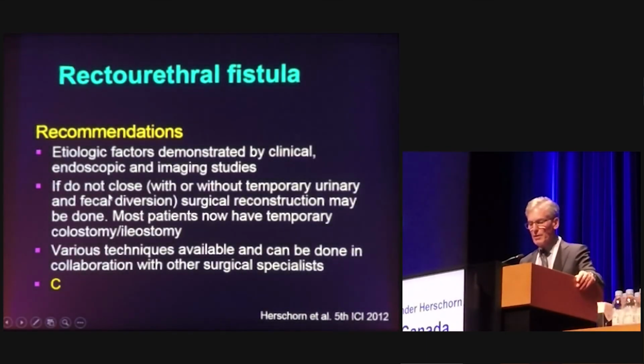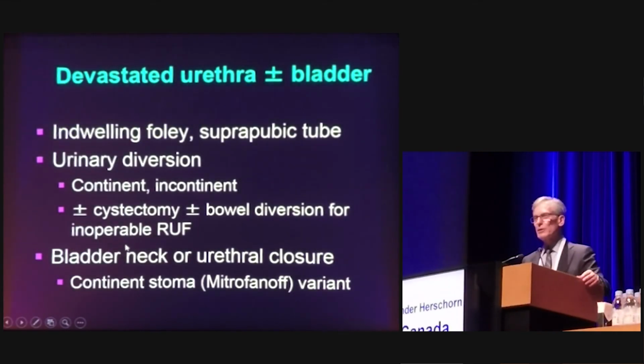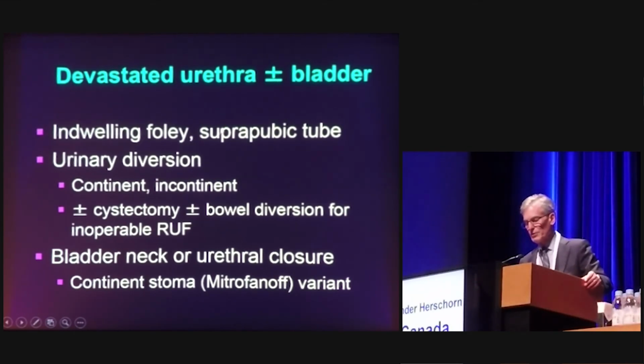So the recommendations are that if the fistula does not close with or without temporary urinary or fecal diversion, surgical reconstruction may be done. Most patients, however, have a temporary colostomy or ileostomy, but again, that's patient-directed or problem-directed, and not all of them do. Various techniques are available, and frequently this may be done in collaboration with colorectal surgeons. Occasionally, we run into a devastated urethra or a devastated bladder, and patients sometimes end up with indwelling Foley catheters or suprapubic tubes, and their lives are not pleasant because one has to deal with the complications of this.